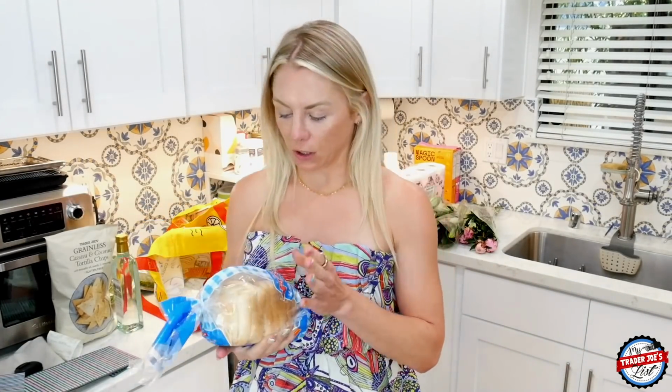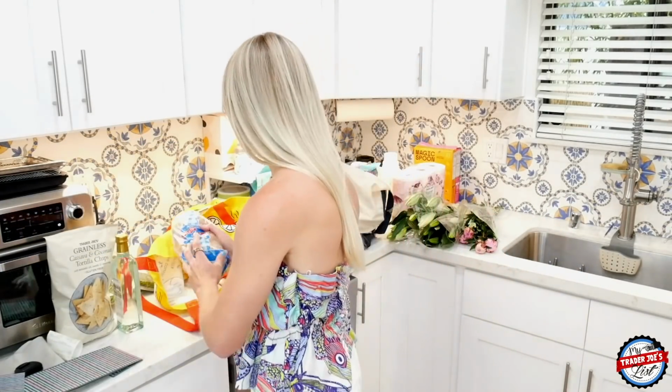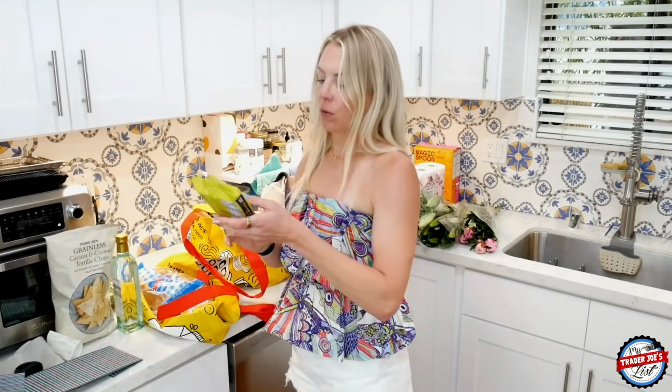Not as exciting as the cheese. Gluten-free bread. I'm gonna be making a special thing with this. I'm not gonna tell you what it is, but you will know what it is when you see it. So gluten-free bread from Trader Joe's. That's all I'm saying.